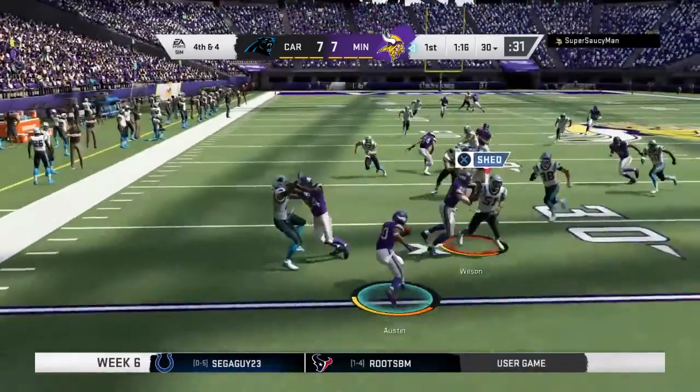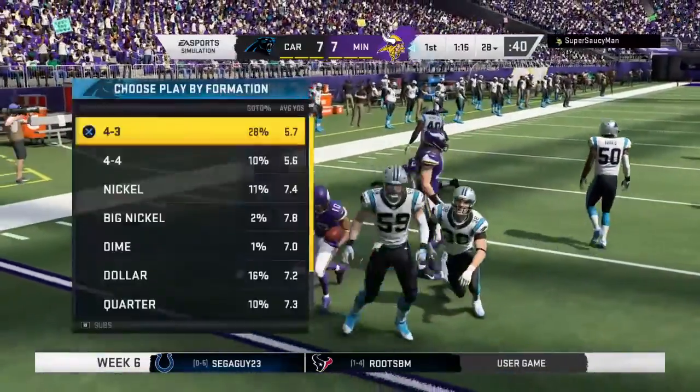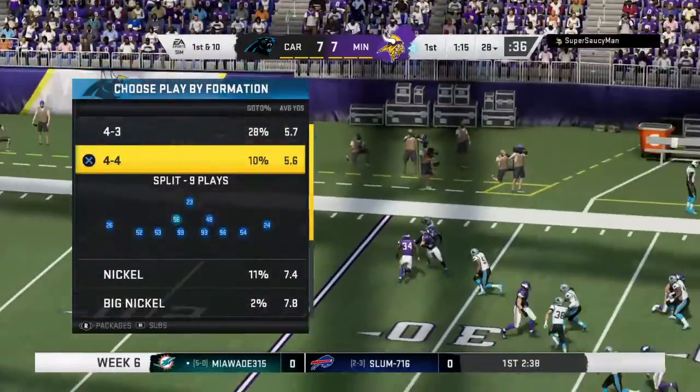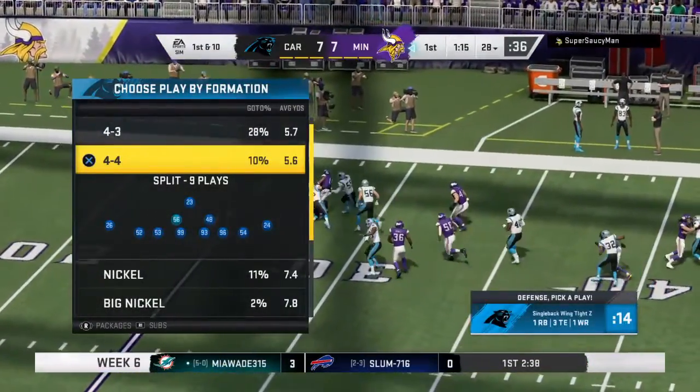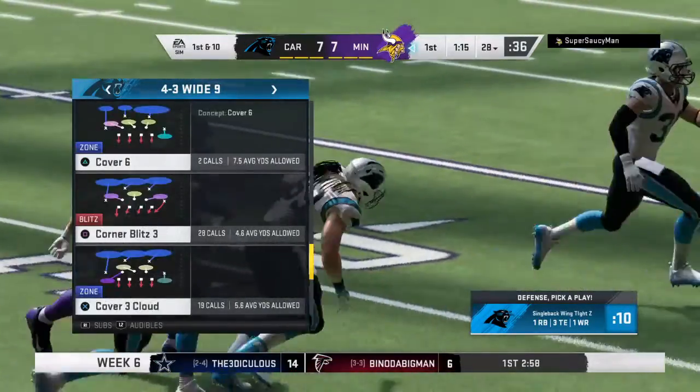Here's Austin. An update from Buffalo. The Dolphins, they're out to an early lead over the Bills. Remember to keep an eye on the ticker, of course, at the bottom of your screen for updates on that game and others around the NFL.